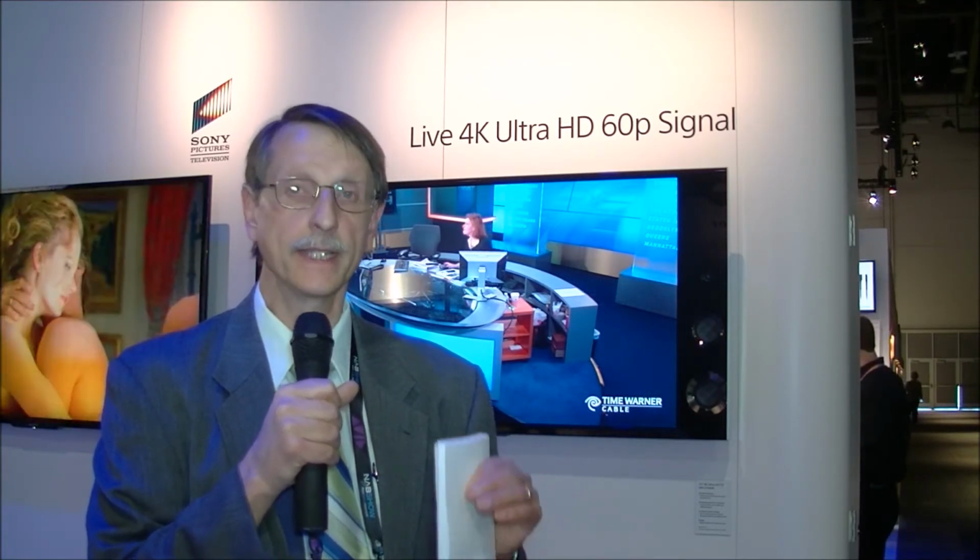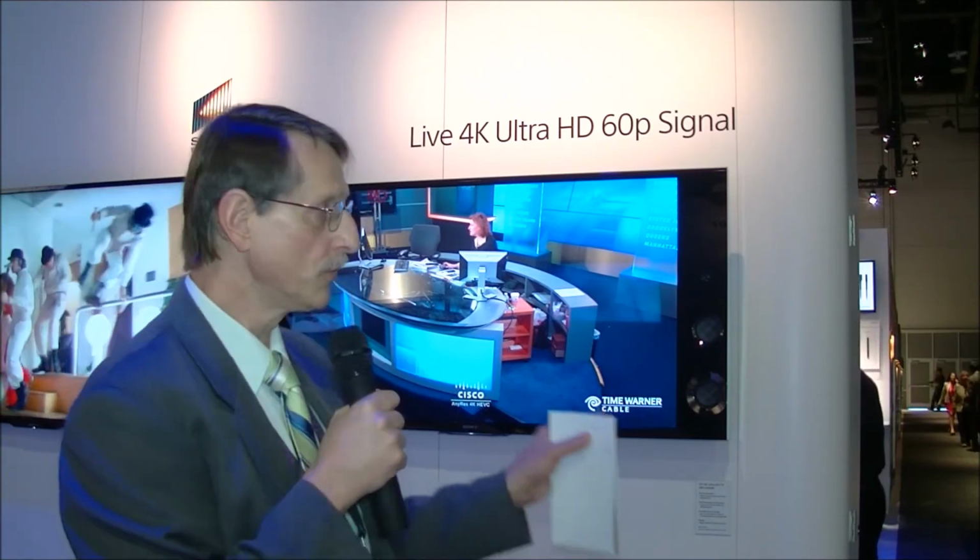At the TV, there's a set-top box that's been developed by ViXS. ViXS has a set-top chipset that does the HEVC decoding. This is a prototype set-top box. It then outputs that over HDMI 2.0 at 60 frames again to the Sony TV here.